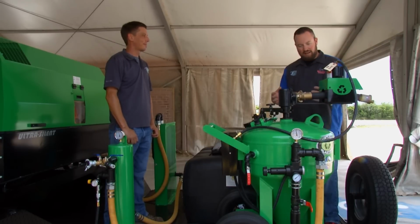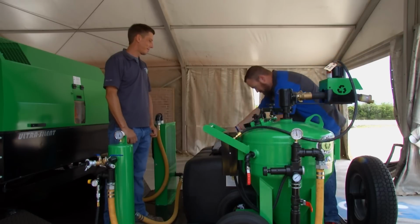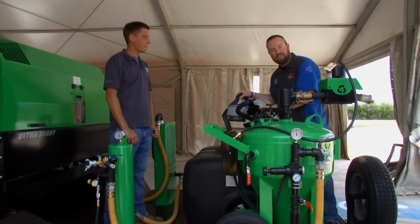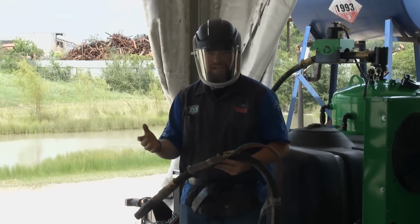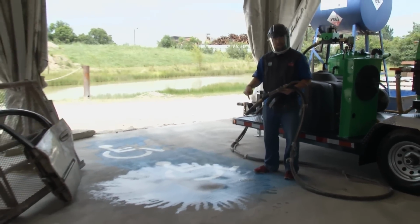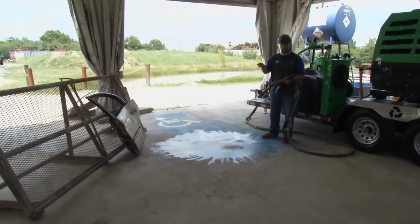That's it. I'm ready to go blasting. Got some safety gear here to put on. We're going to demonstrate the unit. And I'm excited to be the first guy that ever used this one. So after all the hard work, the guys in the plant gave us this awesome unit, I'm going to show you how good it works. Starting with some concrete preparation and then going to a car door. Let's check it out.